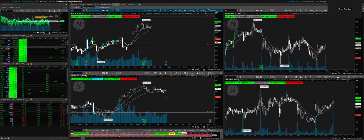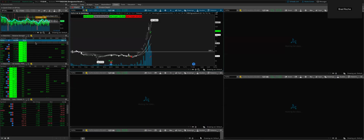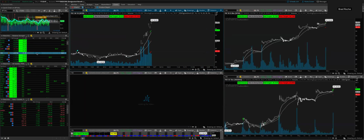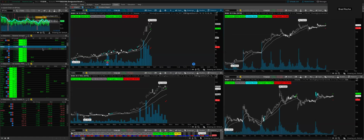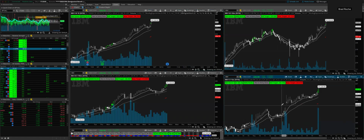From there, we can take a look at some of the relative strength names that we're looking at. Futu, we had talked about at the top of the list. KWeb is up there. Really, it's all China, China, China, right? That's where we're seeing a lot of strength. There's Baba up there.